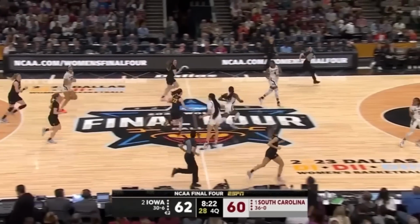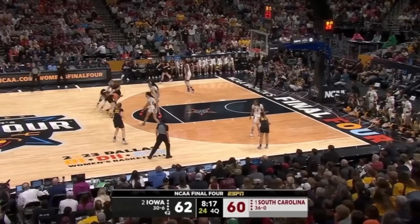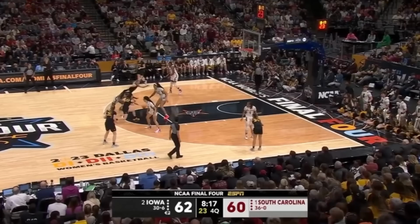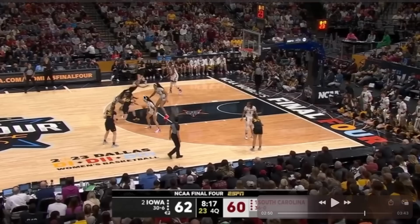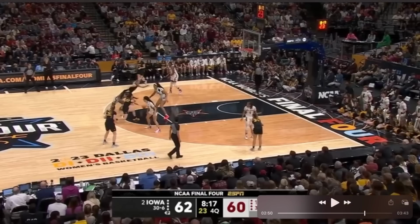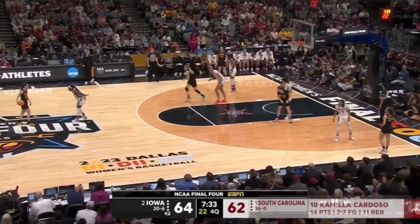In transition right here, looking ahead. Great with the ball right here. Now they're in drop, so she's dropping back. One of the things in drop coverage is you're trying to play 2-on-2. So once the roller rolls, you've got to stay back to keep the roller in front of you. She recognizes she can throw a pocket bounce pass because the roller is going to get behind the drop defender right here. She catches it and finishes with her left. Great pass.